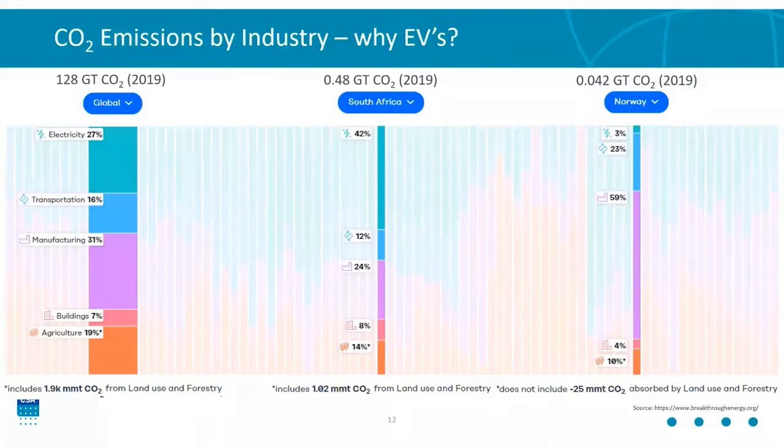And if we look at global CO2 emissions, transport probably makes up between 16 and 25%, depending on your source of CO2 emissions. And obviously that varies from country to country. As you can see, South Africa, no surprise, electricity generation is 42% of our CO2 emissions. A country like Norway, only 3% from electricity generation. But you can see why transport and generation sectors have been targeted to try and curb CO2 emissions.